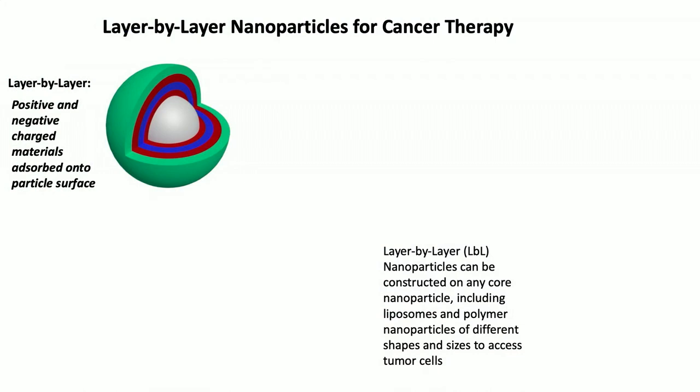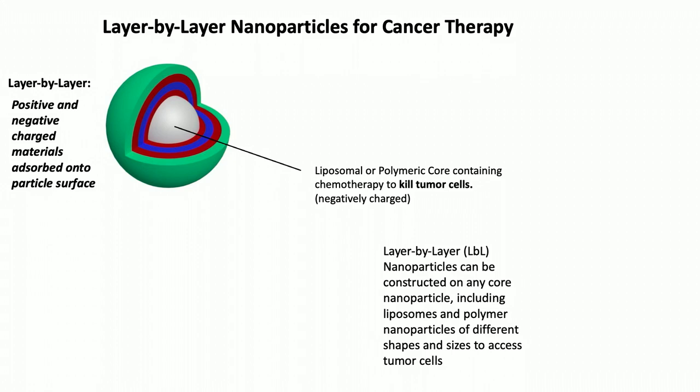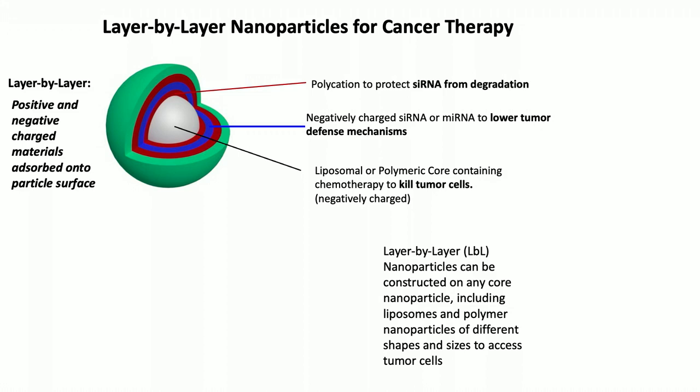So what we've been doing is essentially taking already known nanoparticles that can traverse the bloodstream. We design them so that they have a net negative charge, and we stuff inside of them a chemotherapy drug. Then we wrap a positively charged layer of polymer around that nanoparticle and follow that with a layer of negatively charged nucleic acid. And those nucleic acids are siRNA and microRNAs, which essentially silence those genetic mutations that allow those tumor cells to survive. We need to protect those nucleic acids from attack from RNases that exist in our bloodstream.